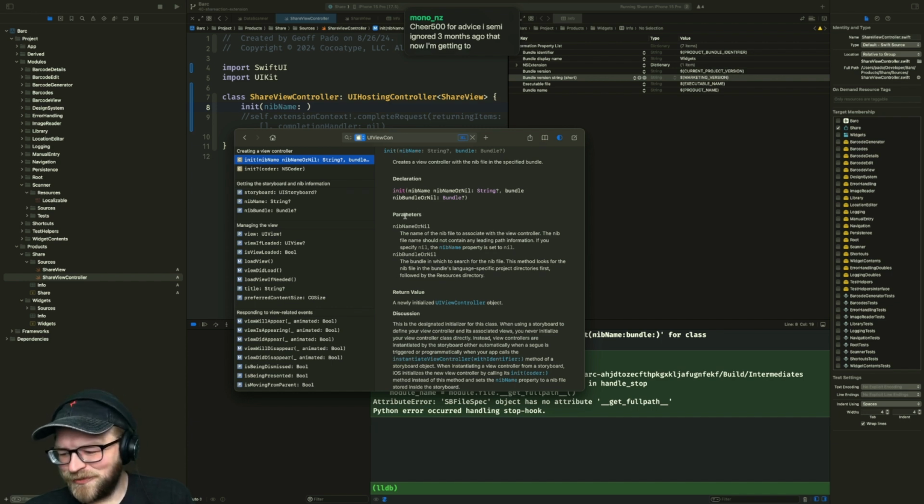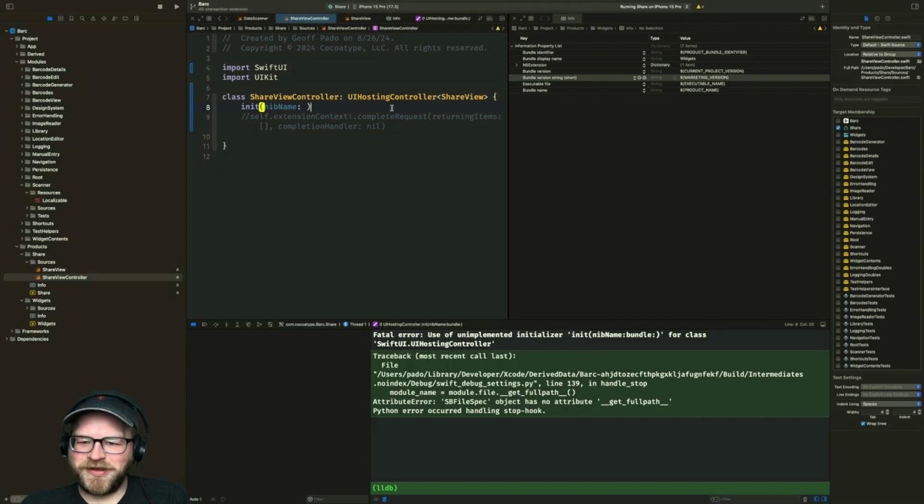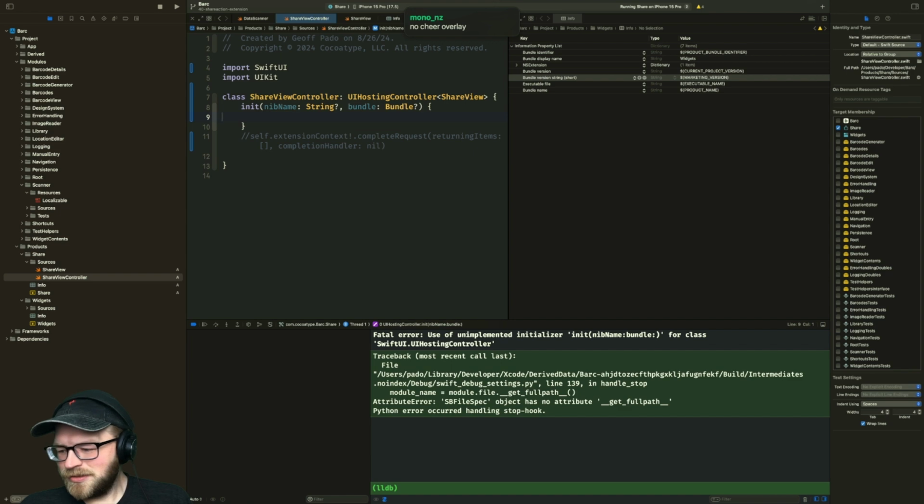Advice you semi-ignored 3 months ago and you're now getting to. I saw you mention that again. I forgot what it was already though. You're like, Cocotype told me to do this thing and I didn't do it, and now I'm regretting it. No cheer overlay. Yeah, there's no cheer overlay, unfortunately.